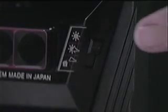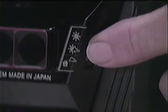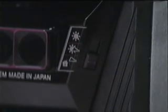Each time you take a picture, make sure the lighting selector is at the right setting. Sunny, partly sunny, or cloudy indoors.